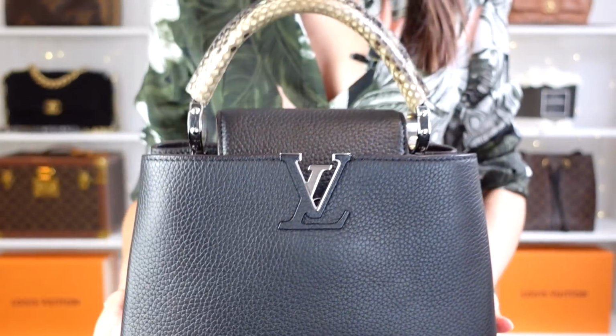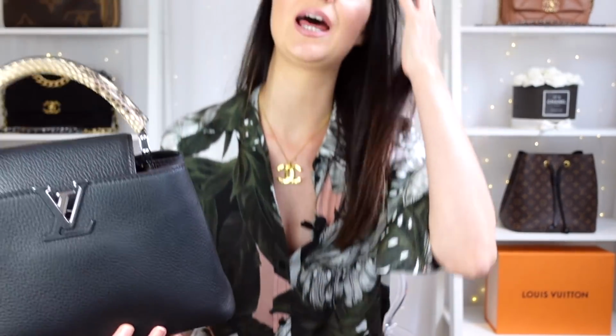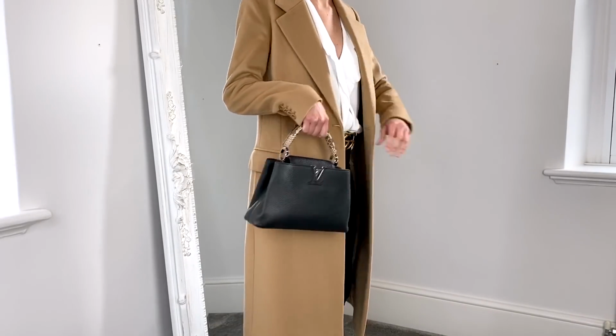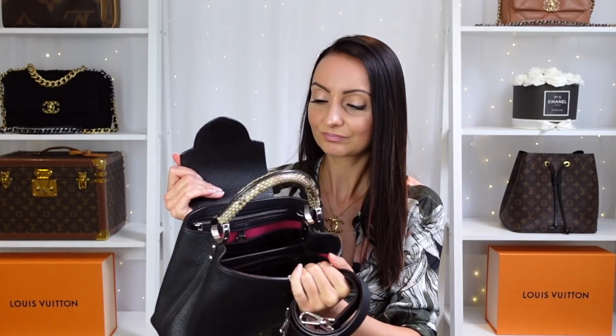Just to show you there. It is so pretty. And as you can probably tell, I've hardly used this. I think I've used it maybe like 3 times, which again is ridiculous because these bags are really expensive. They retail, I believe, nearly £4,000. So yeah, they are very expensive.